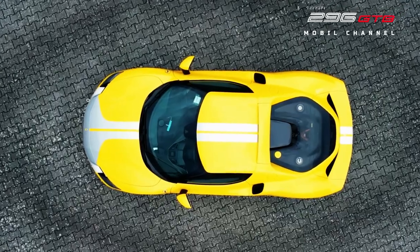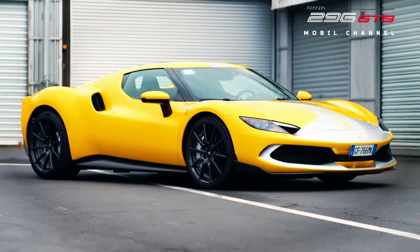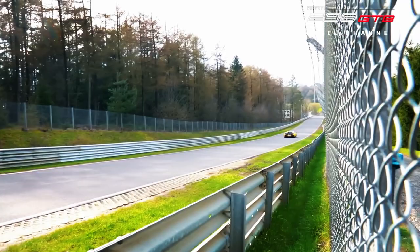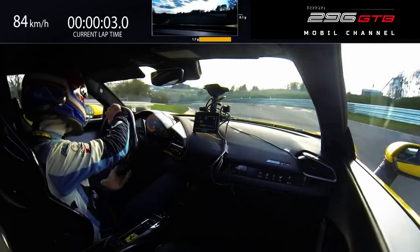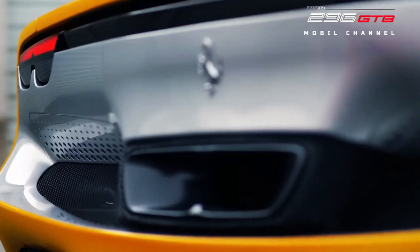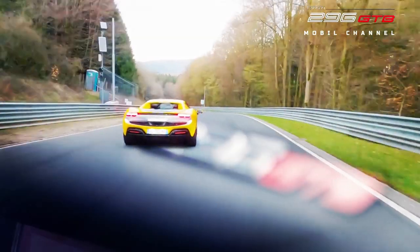296 GTB, Ferrari's first SUV 7-minute car at the Nürburgring. The Nürburgring in Germany is one of the most difficult racetracks in the world, with bumpy surfaces, a meandering course and a grueling 12.9-mile, 20.8-kilometer course that has earned it the nickname Green Hell. It's certainly not for the faint of heart, and that's why the record set on the Nordschleife section of the Nürburgring weighs heavily on other, less challenging tracks.